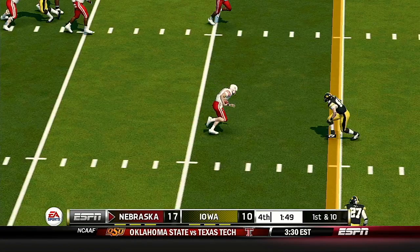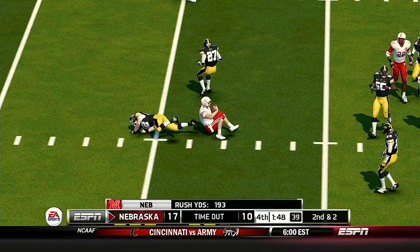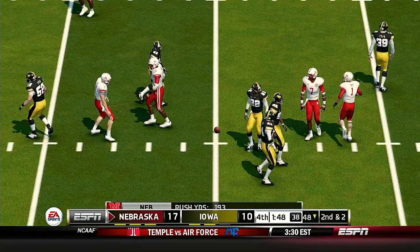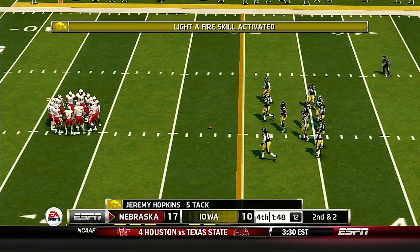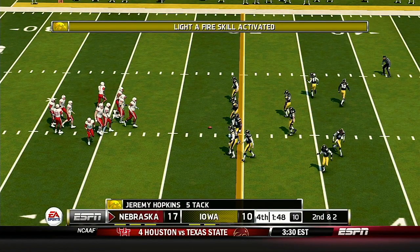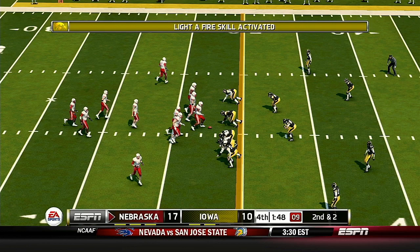Going to try and scramble. And now he's going to run. And he's taken down at the 48-yard line. So the scramble goes for 9 yards. The Hawkeyes taking their first time out of the half. It's second down, and they're about 2 yards away from the sticks.